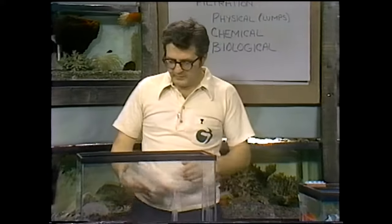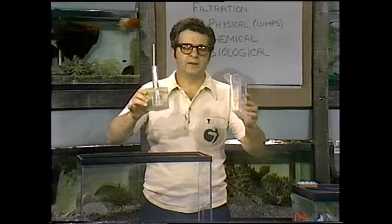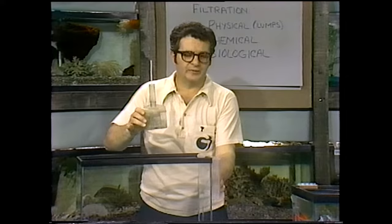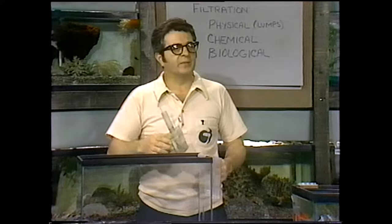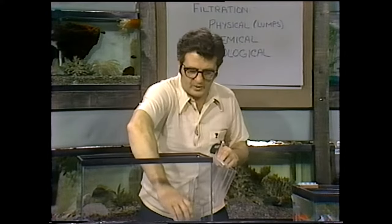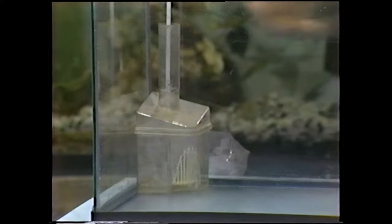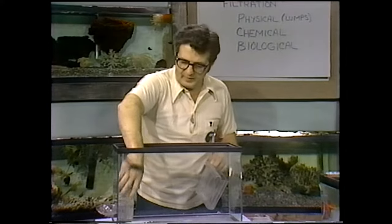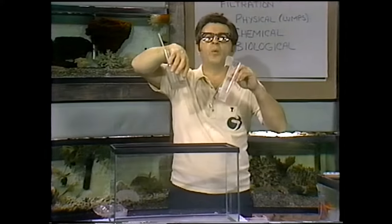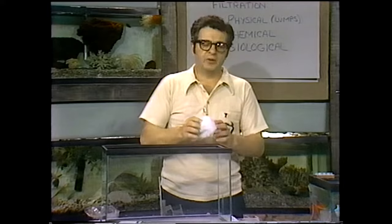Well, the ones that you're probably most familiar with are filters of this type. Now, this particular one hangs on the outside of the aquarium. This type, which is a little bit different than that, sets inside of an aquarium, like so. Just sets on the bottom. And of course, I'm assuming now that we would have this set up and we would have gravel over it. What is going on in these kinds of filters is very simple. We put in there two types of material.